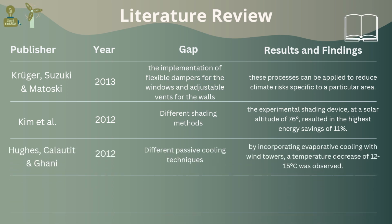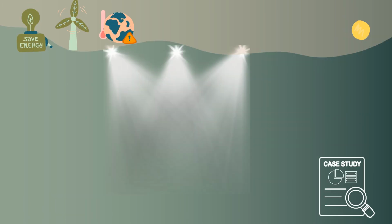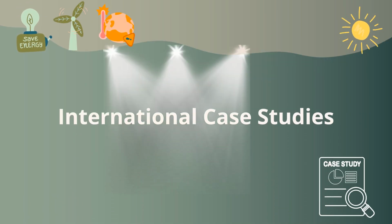Hogas, Kalotet, and Ghani in 2012 studied different passive cooling techniques and showed that by incorporating evaporative cooling with wind towers, a temperature decrease of 12 to 15 degrees Celsius was observed. Montazri in 2010 studied a two-sided wind tower and showed that the best performance was observed when the experiment was conducted at a 90 degree angle. Different international case studies were studied.